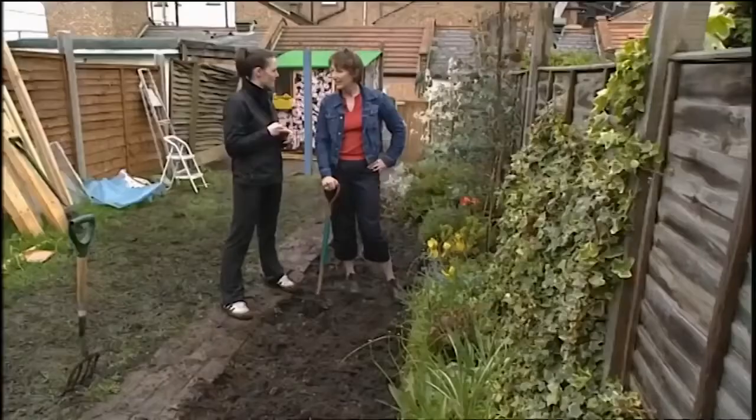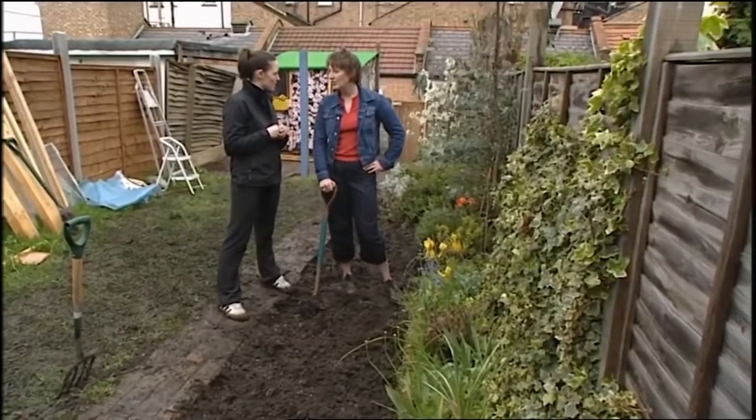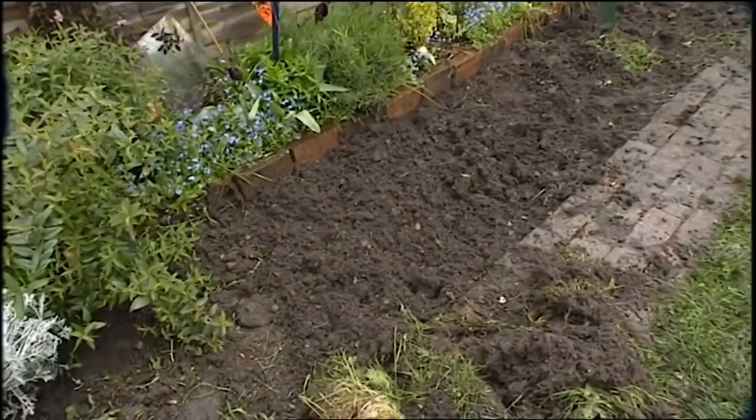So it sounds like you know what you want to put in there. Well, I do like cottage garden plants. Tall, structural plants, lupins, red hot pokers, that sort of thing, really. So do you like staking and deadheading and feeding and watering? Not really, no. I mean, that is a lot of work, to be honest.